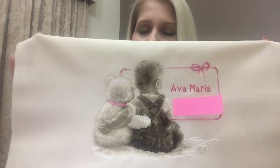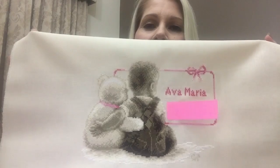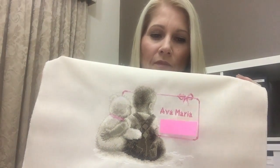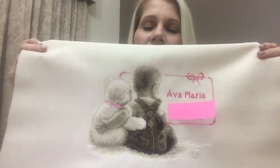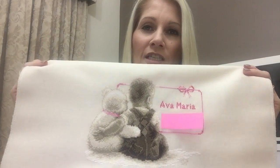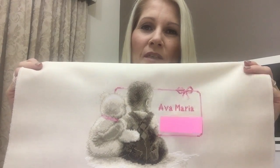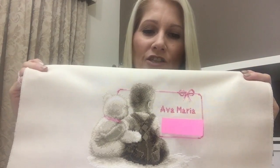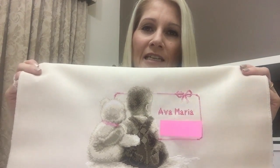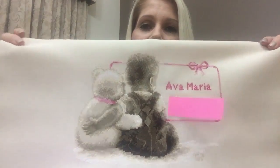So the kit includes 14 count ivory Aida, but I decided to stitch this on Lugana, 32 count ivory Lugana, and I stitched this 2/2. I actually, although you can't see it, changed the font for her date of birth and her weight because I stitched them up and I just didn't really like how they looked, so I changed them around. This one took me 13 days of stitching and 42.5 hours. There's a lot of colour changes in there.